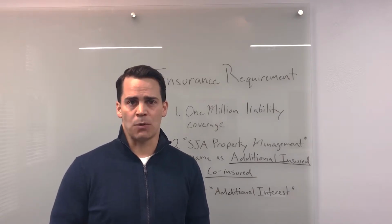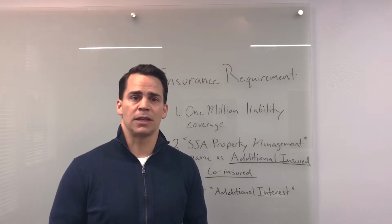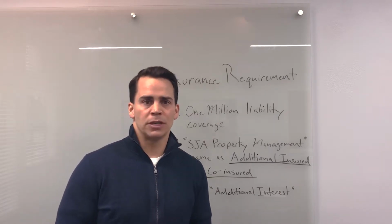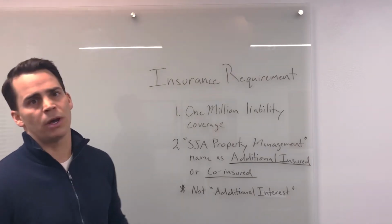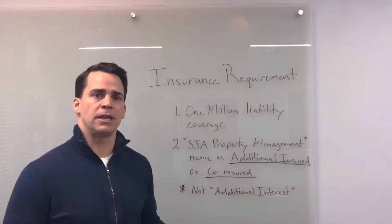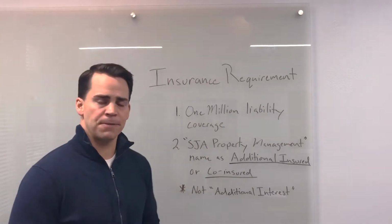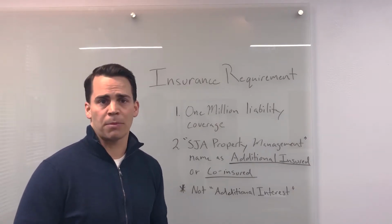The second thing I want to go over is the two requirements that SJA Property Management has for all the properties that we manage. So the first is $1 million of liability coverage. We want to make sure you have $1 million of liability coverage should anything go wrong at your property. Now that would be a catastrophic event, but things do happen, fires, things like that. You want to make sure that you're properly covered.